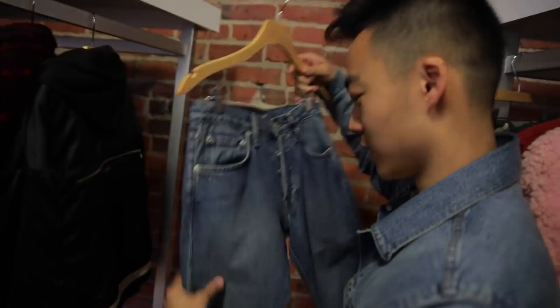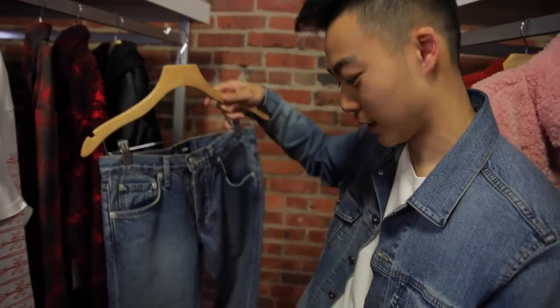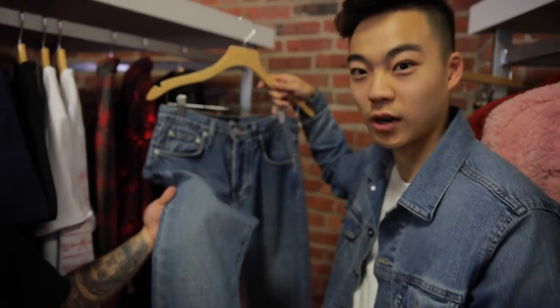All right, guys, I'm with the homie Christian right here. He's gonna help me pick out a couple things. He saw these kind of like dad jeans right here. What do you think about them, man? Yeah, I mean, these are kind of popular right now, with like Tyler, the Creator, all the hipsters. They like cropping it up, rolling it up, showing off their socks.